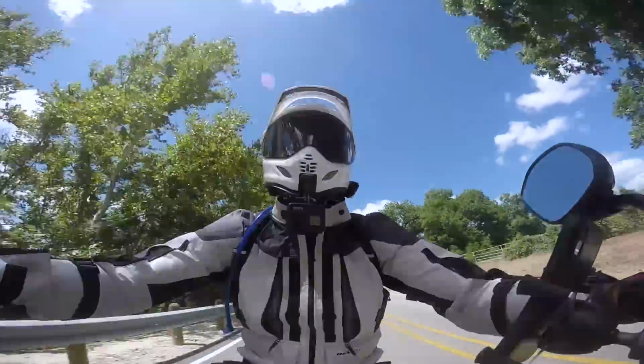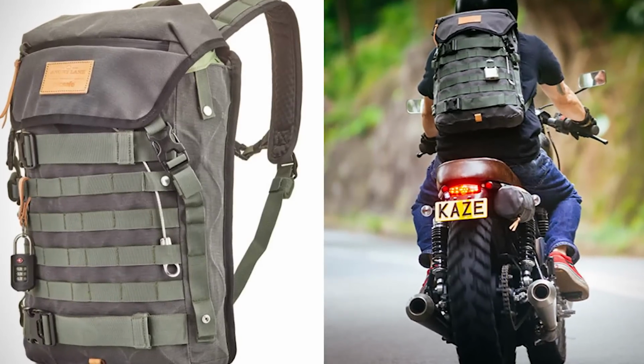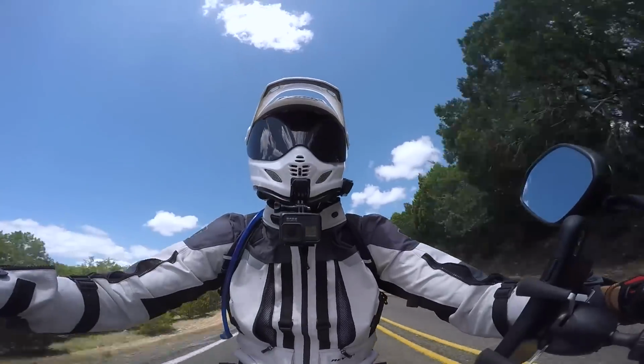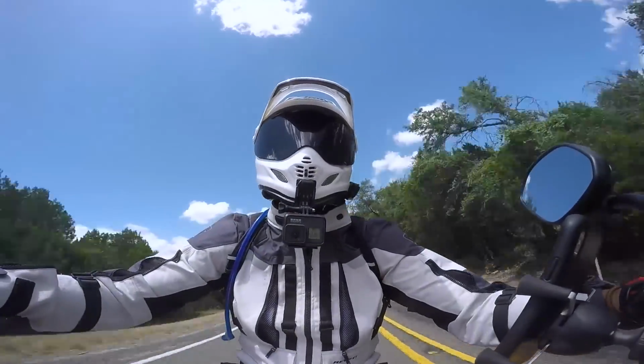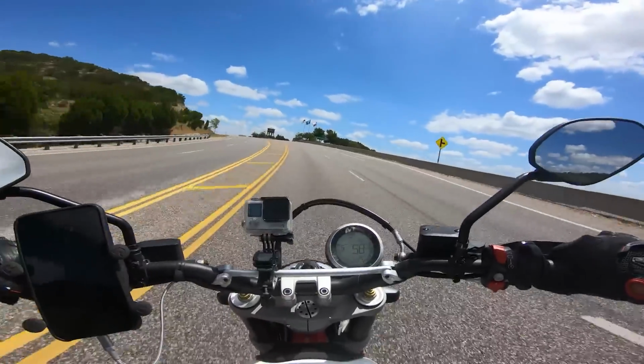Number 7 is a dedicated riding bag. No, I'm not being snobby here and telling you that your kid's Batman backpack won't suffice on your motorcycle because it was cheap. No, I'm telling you that as you ride around with a normal backpack, you'll find inherent flaws that make you search for something more purposeful.